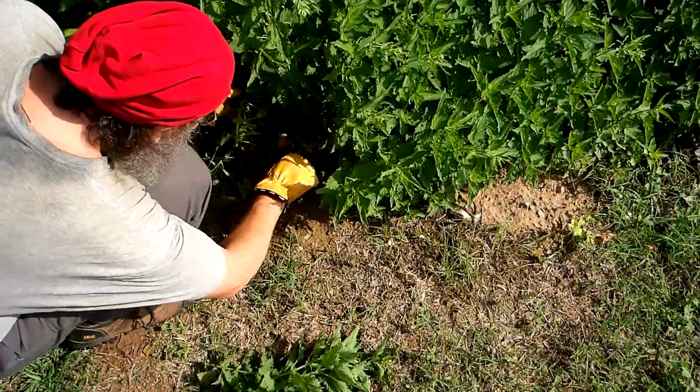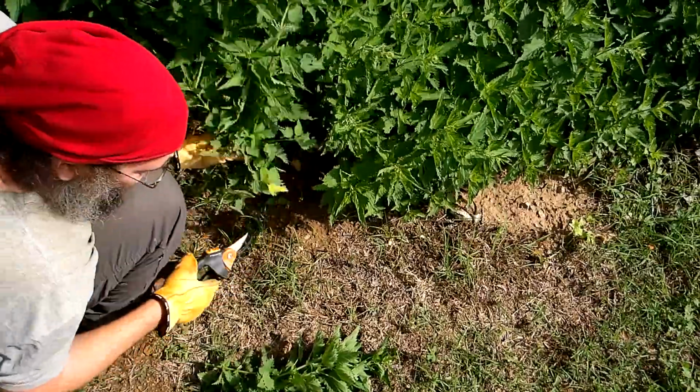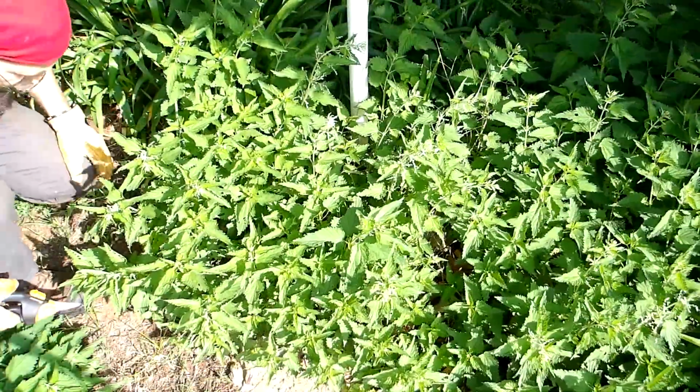If I'd been thinking about it, I probably would have grabbed the sickle. The sickle would probably be a better tool. Our nettle has other benefits as well.